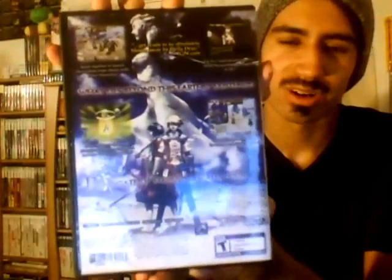This is a strategy RPG. I love the art style. I don't know if you can see the art style on the back. It's got a really smooth, clean look to it.